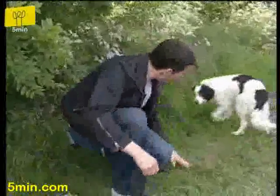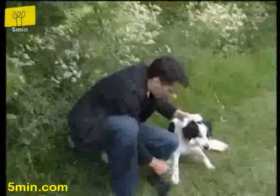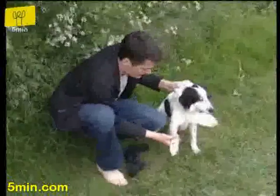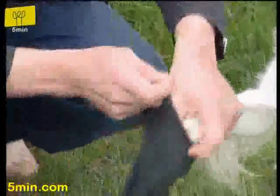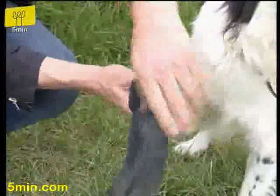Jack, come here. Then what you need to do, if the dog has got an injury, say to this front paw here, bleeding copiously, what I would do is put one sock over the paw, like so. So pull it all the way up, like this.